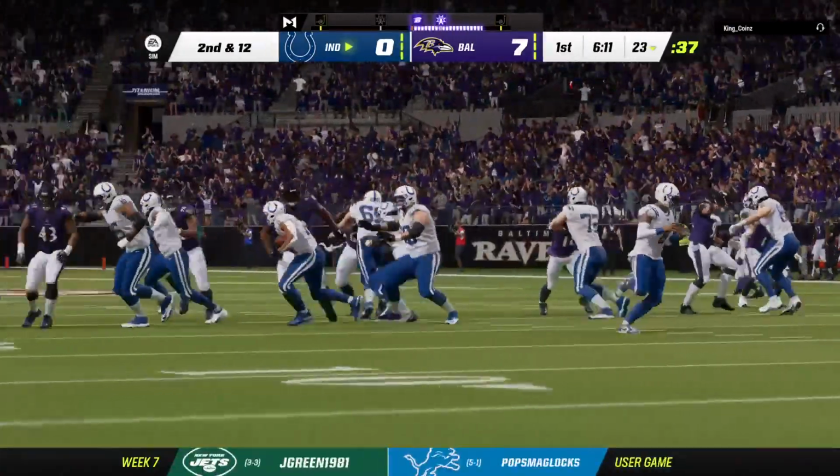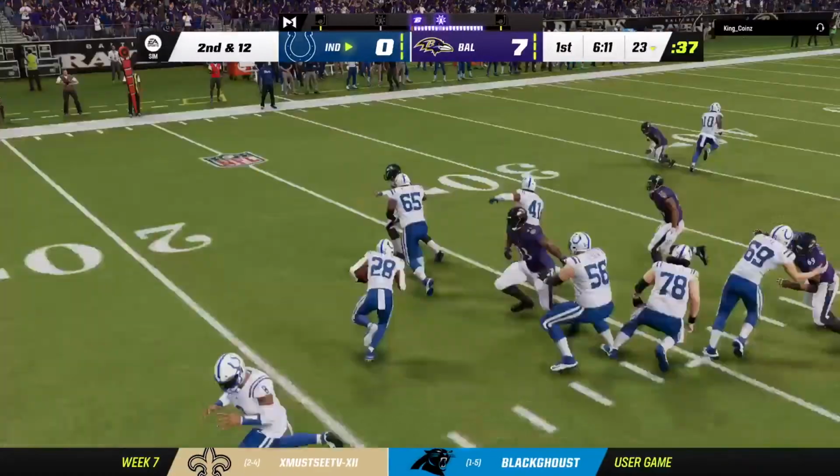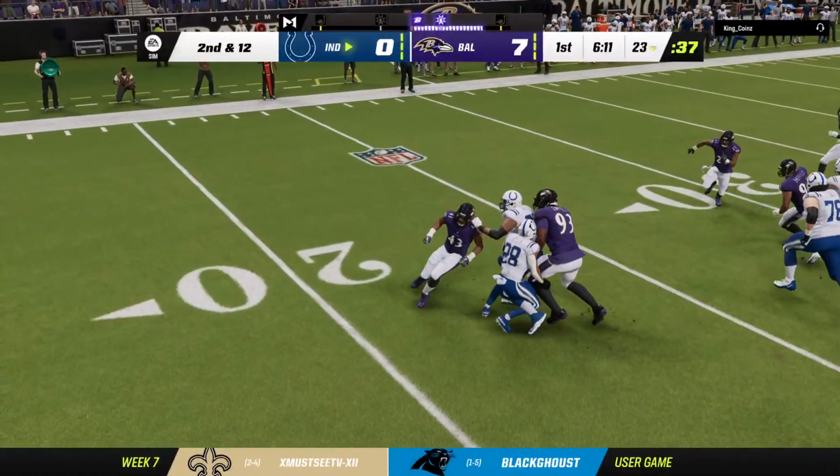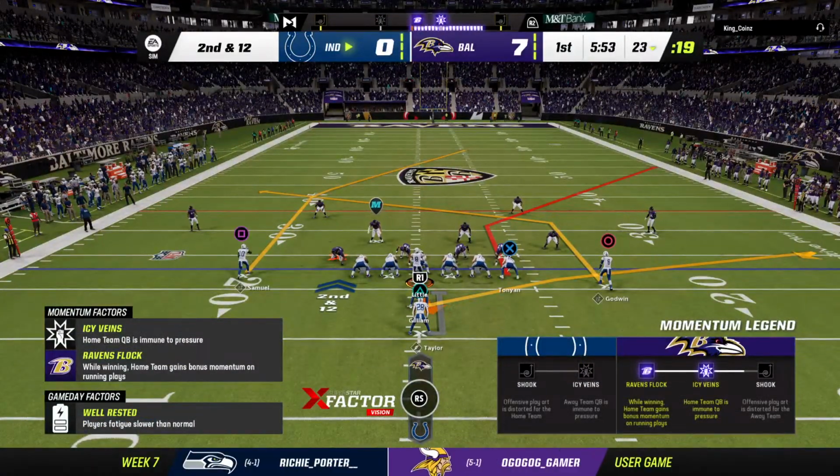Part of their struggles last week was getting these negative plays on 1st and 2nd down. That's something they have to be wary of as this game continues. First play of the drive goes the wrong way. Here's 2nd and 12.